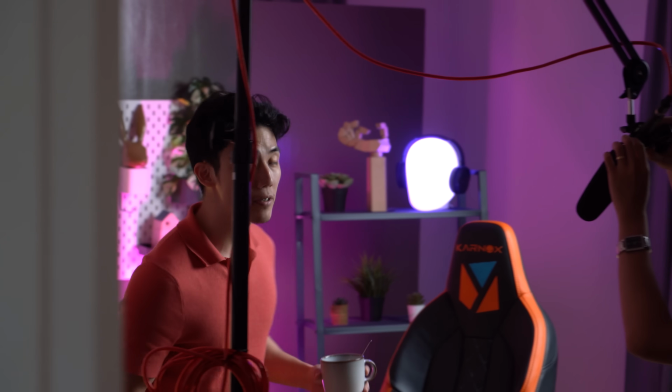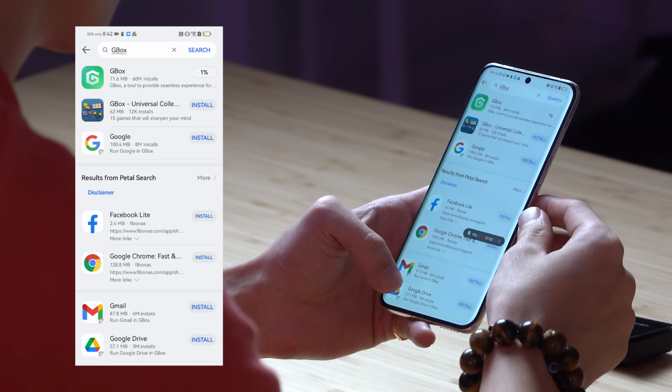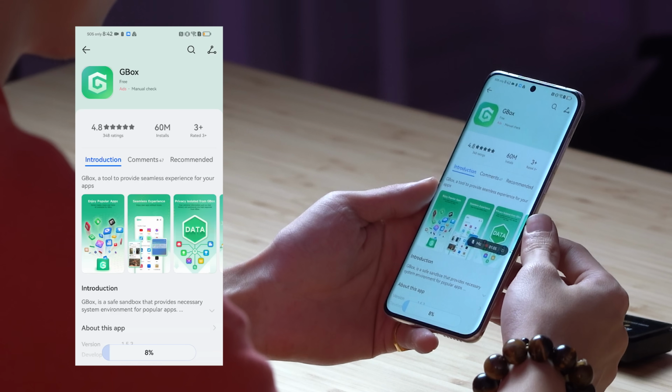To install apps like Facebook and Messenger, head over to the App Gallery and install the Gbox app to do so. And take note to skip the other one from gboxlab.com as it may have ads in the future. The version from the App Gallery will not. So this is what it looks like when you look for Gbox in the Huawei App Gallery. Now, with Gbox installed, let's go ahead and install Facebook and Messenger.